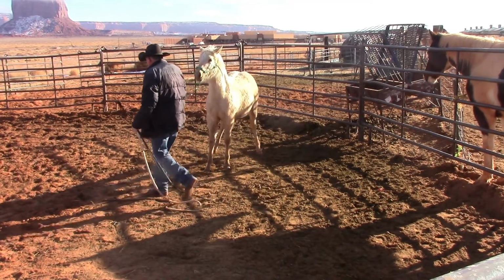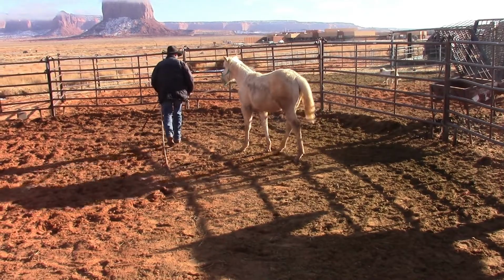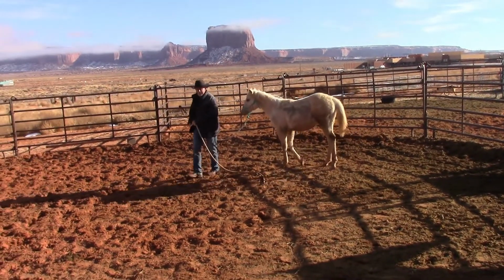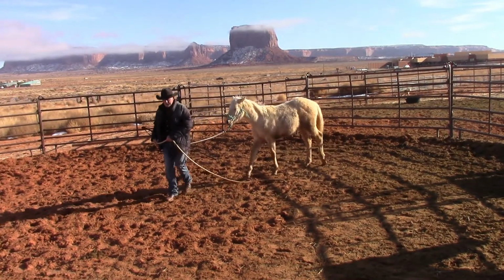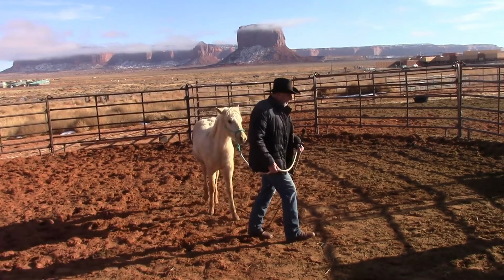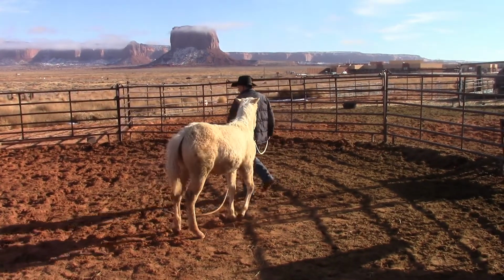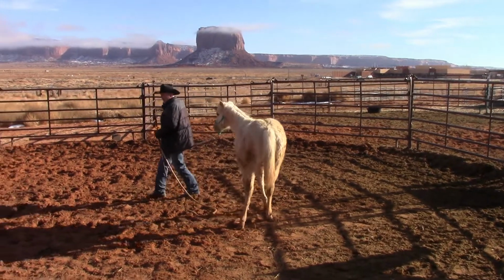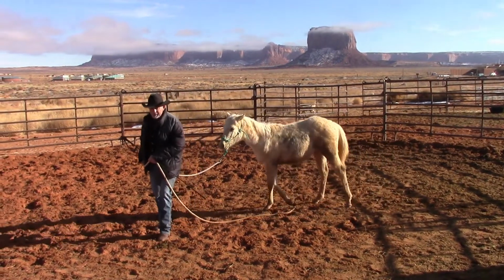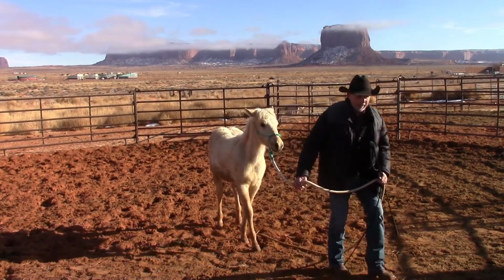So let's see if she'll lead a little bit here. Come on. There, a little bit. The one thing I don't want to do is start pulling on her right here. If you do that, you'll teach them to pull back, pull back when you're leading them and pull back when you tie them up. So you don't want to pull on them. If she does get really stuck, then what I'll do is just walk to the side, hold that real easy, steady pressure, and pull her to the side. But you can see she's leading out a little bit.